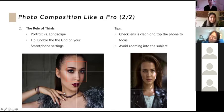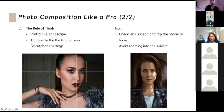Yep. Give me a second. Can you move that? Right, cool. Okay. Awesome.